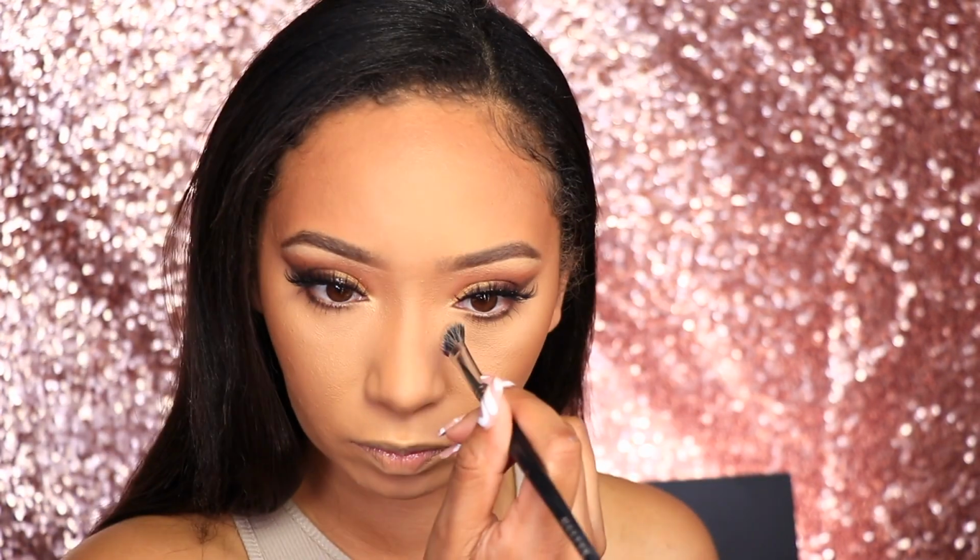These both are extremely pigmented. A little goes a long way, so I barely dipped into both. However, the butter bronzer is more cool toned, and the Maybelline City Bronzer is more on the orangey, warm tone. So depending on what you're going for that day, I really like the butter bronzer for contouring, which is what I'm going to apply on my nose right now.